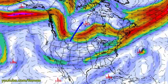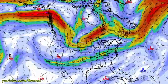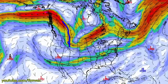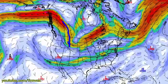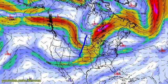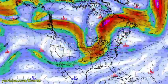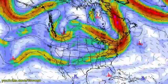So there's our trough aloft. And as we go into tomorrow, we can see that we've got a new jet stream axis on the back side here, which helps carve out this trough and deepens it a little bit across the Rockies. So another wave coming through here. And we'll probably see a chance of some showers out through there. Then we start building a ridge.